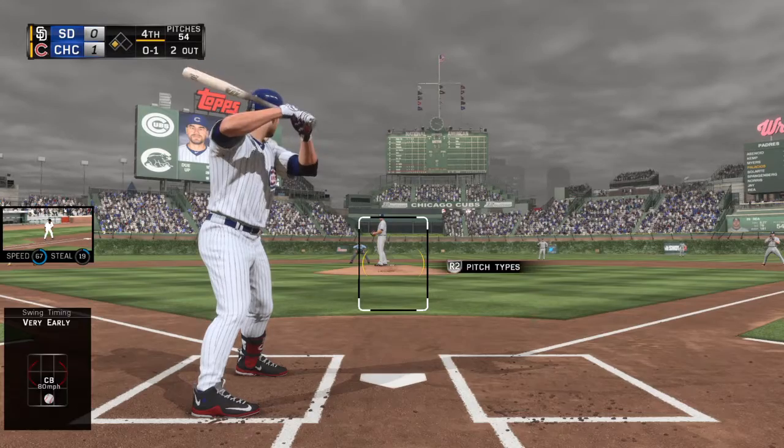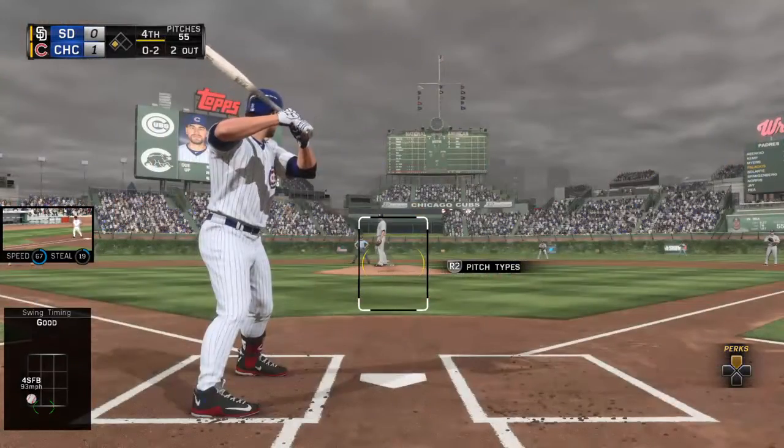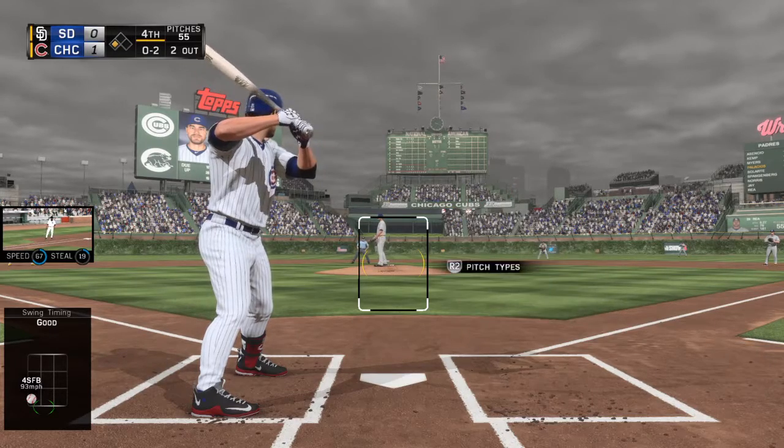Hey, so you didn't drive it here? Hey, here we go. Come on now. Big swing and a miss at the fastball, and he's behind in the count 0-2. Hey, give him credit up there. He's going to take his hacks.